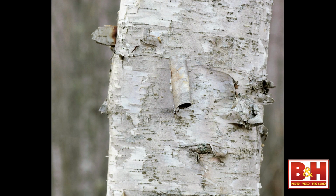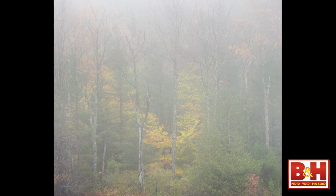And while I was there, I was messing around with zoom blur. Again, something I wouldn't have done if I was there for a day. But being there for a week, I was like, you know what, let me play with this and see if I can come up with something I like. Again, you can find birch groves all over Acadia.